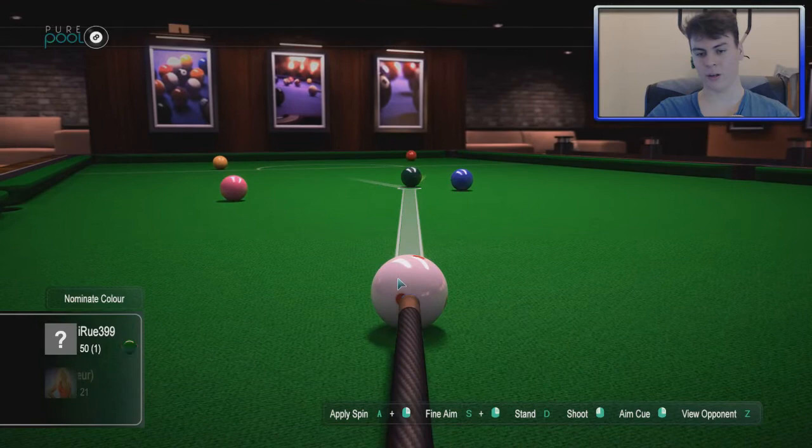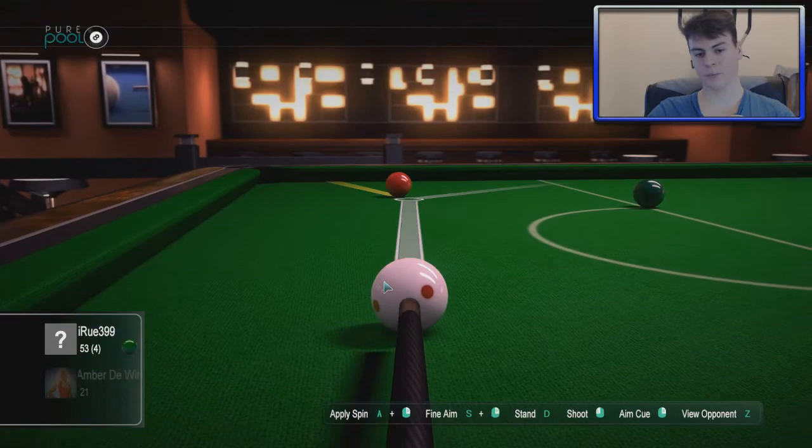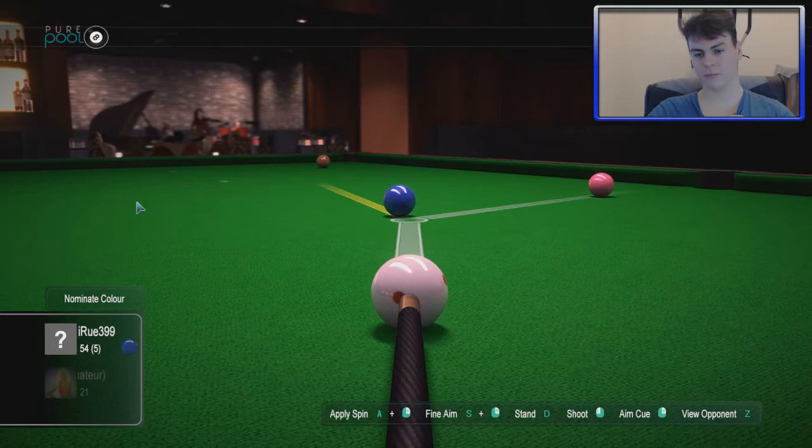Right, green. Too far, but we should be okay to come back for a pink or a black. Nice, simple, not too hard. Pink, tis. Oh, actually. There we go.